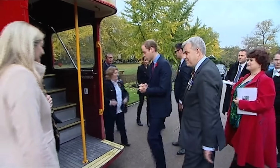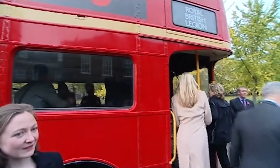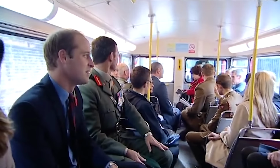William's military experience has influenced his charitable activities, highlighting the importance of the armed forces and the welfare of those who have served.